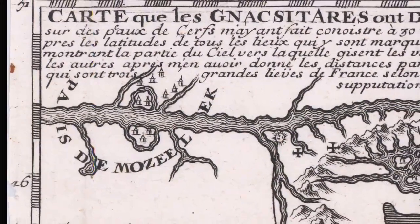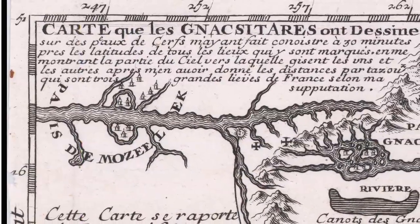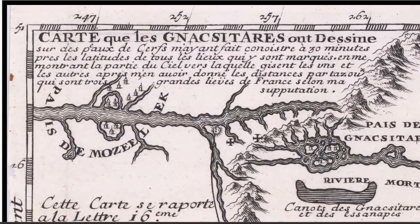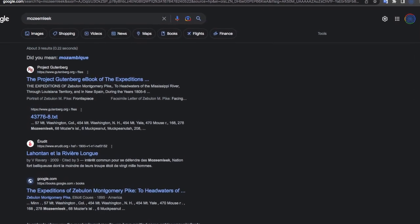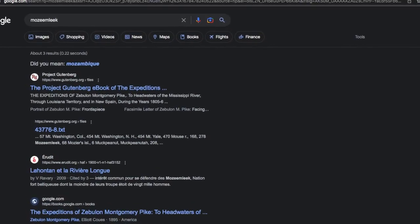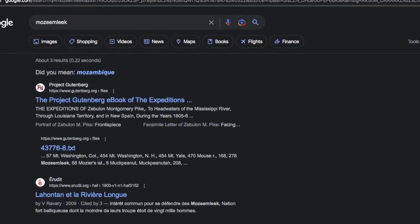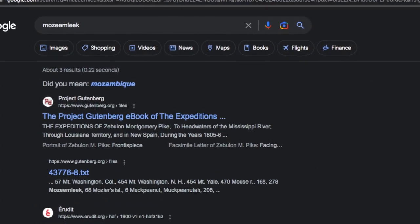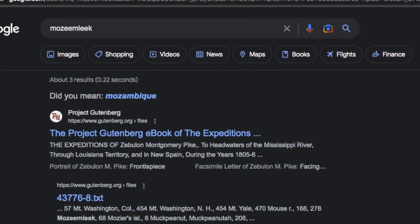Starting with the Mozeemleeks, this tribe was off of the Great River and described in several different ways. But first, I want to bring your attention to the fact that when we search Mozeemleeks, it's pretty weird to find that it's hidden, not spoken about, and honestly suppressed. So let's dive a little deeper into the Mozeemleeks, an etymology sounding like Muslimlik or Muslimic, and see what we can find within the historical record as far as writings and maps are concerned.